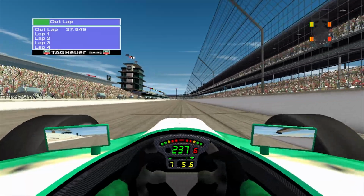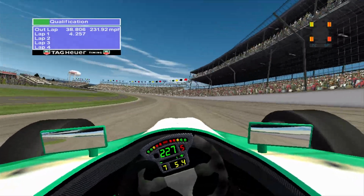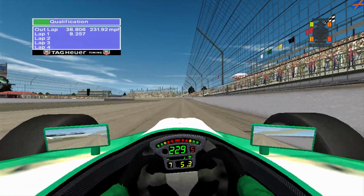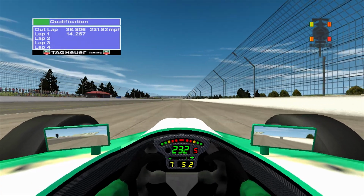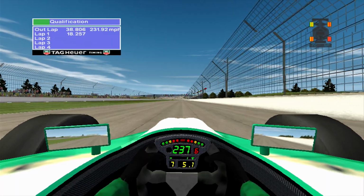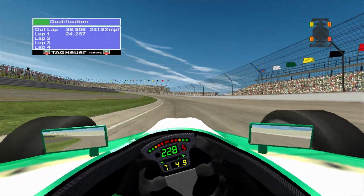Right, qualifying run, the first of 4 laps. 4 qualification laps to go. And that was a messy turn 1. So it's the average speed over 4 laps. So I think we scuppered that with the weird entry going into turn number 1.